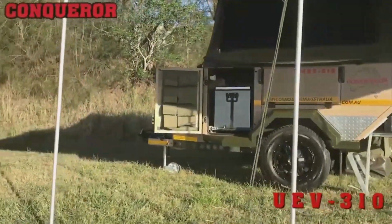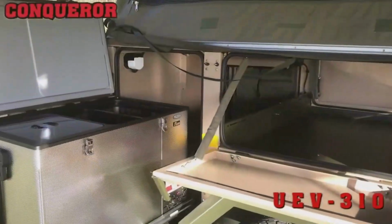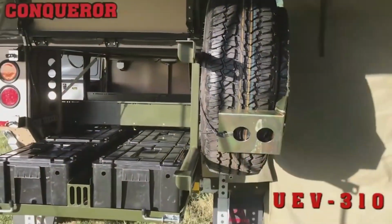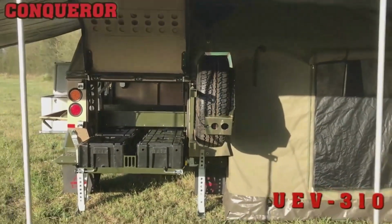You can store your stuff in the huge compartments and have plenty of water in the tank. You can cook delicious meals with a stove, fridge, grill, table, and sinks in the kitchen area. This model is the ultimate compact and convenient trailer for campers.